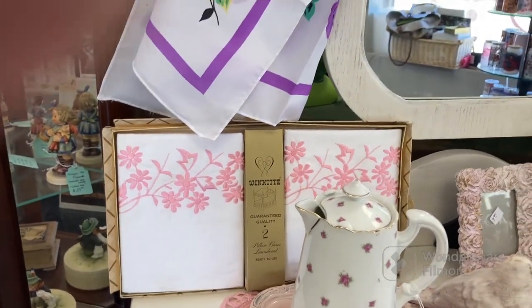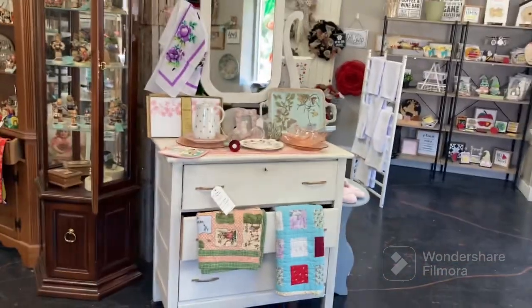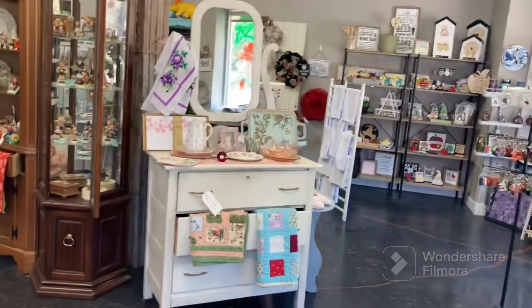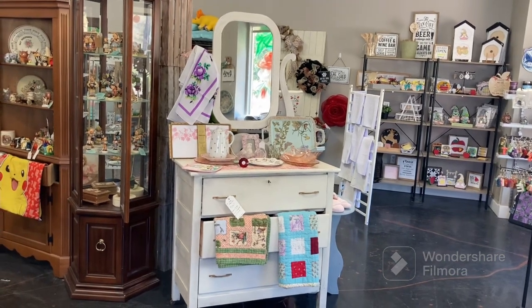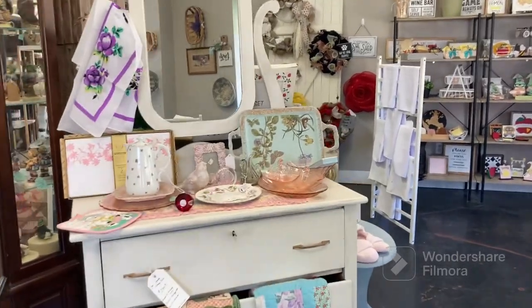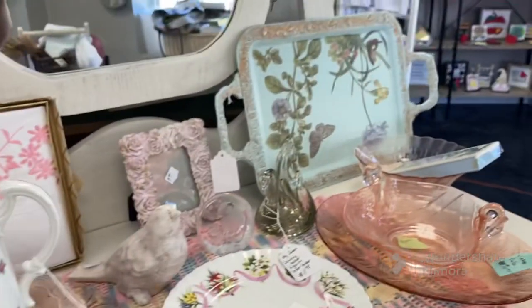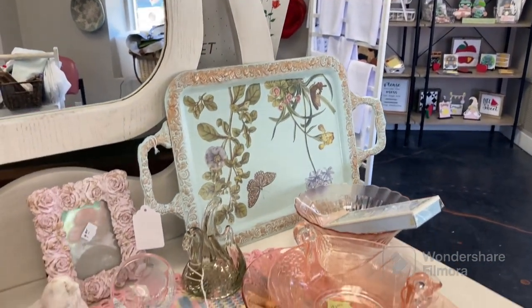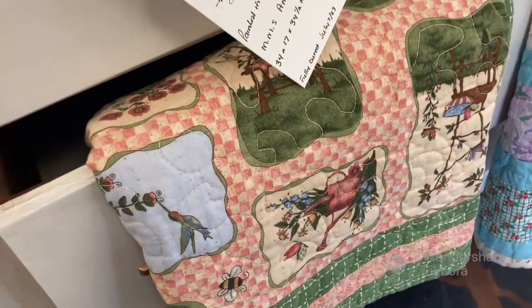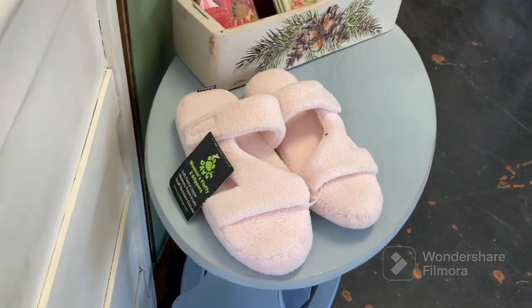I love doing vignettes. So this piece is definitely vintage antique. How pretty is that? So when I do my vignettes or I decorate the furniture, I like to do it with vintage pieces that I would imagine may or may not have actually been on it. Isn't that pretty? The little quilts. This is actually a table runner. Perfect for spring and summer. I have another little table. I have some dogs here, some slippers, brand spanking new.